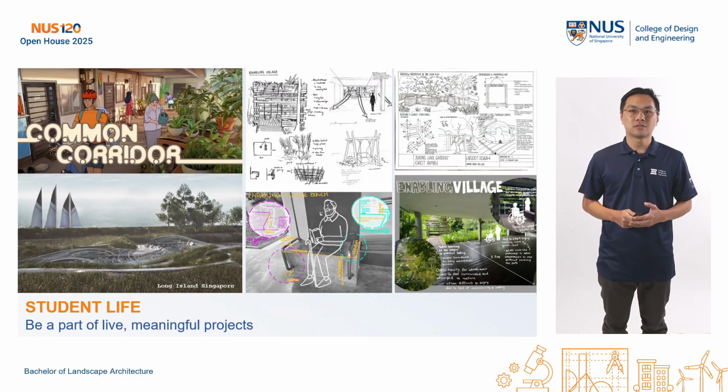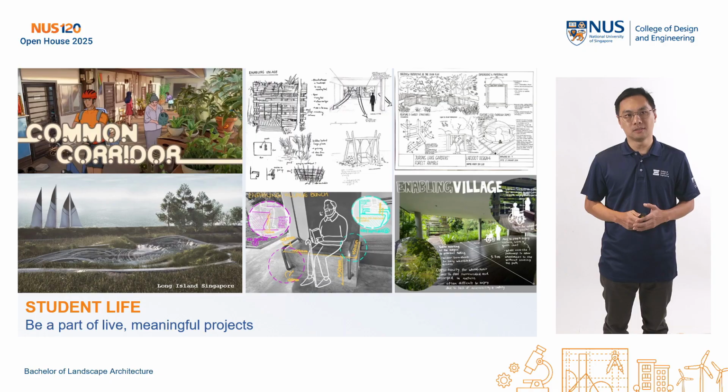Thirdly, BLA students will get to be involved in live projects that serve specific communities and contribute to national development. For instance, BLA students have been involved in design studios looking into the Long Island project, as well as the North-South Corridor project. We work very closely with government agencies such as URA, HDB, and LTA to explore design solutions that have a high chance of being implemented eventually. This also brings BLA students closer to potential employers.